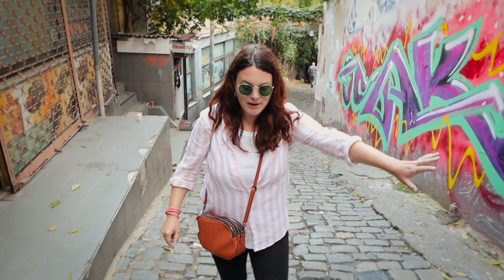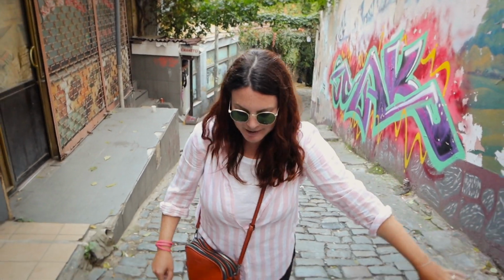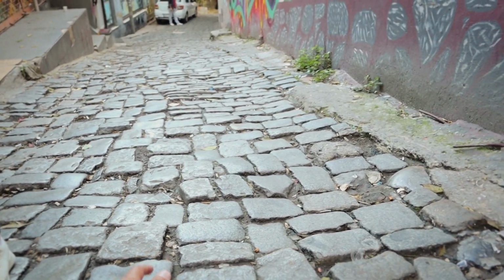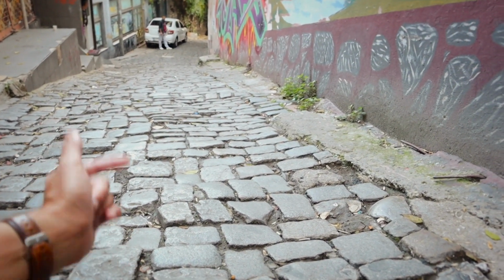So if you are coming over to Galata Tower area, definitely be prepared to walk uphill on cobblestones. I've actually seen some girls doing it in stilettos. No clue how they're doing it. And look at these cobblestones. They're not even at all. I know this is going to be hard for you to see, but look how uneven that is. And they're really slippery in the rain.